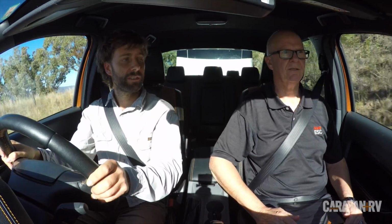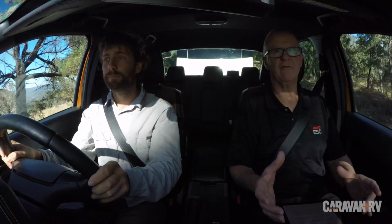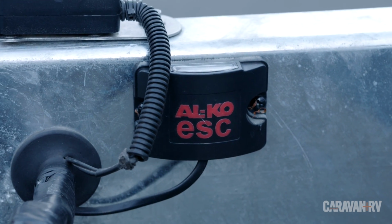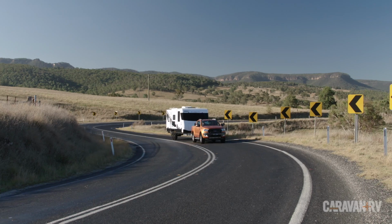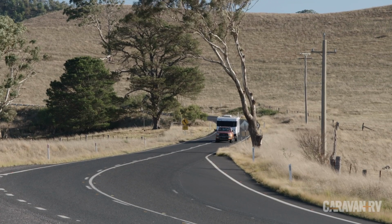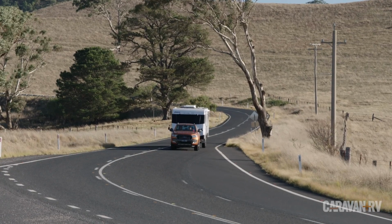Which is exactly the principle behind Alco's ESC. Rob, in simple terms, can you tell me exactly how it works? Yeah, Brendan, it is a relatively simple concept. What we have mounted on the floor of the caravan is a small module. Inside that module are two accelerometers measuring what's called the G-force, the sideways force of the caravan. You swerve to miss a kangaroo, for example, or you have a small amount of sway developing into a serious amount of sway. The G-forces that are generated are measured by the device, and we apply all caravan brakes at once simultaneously, quicker than you can do it yourself if you tried to grab for the controller on your caravan, for example.